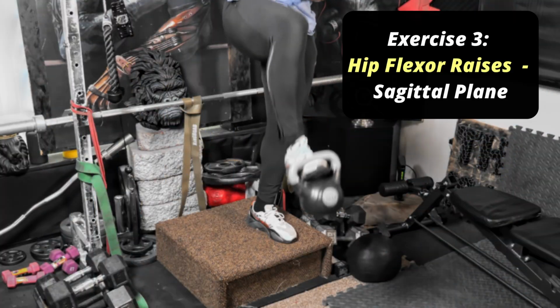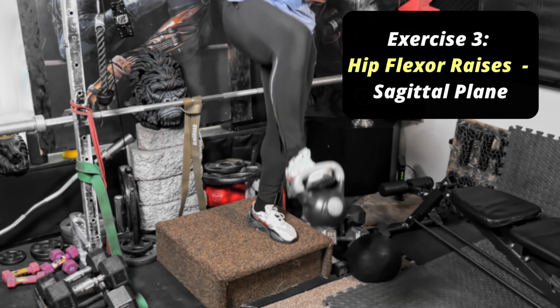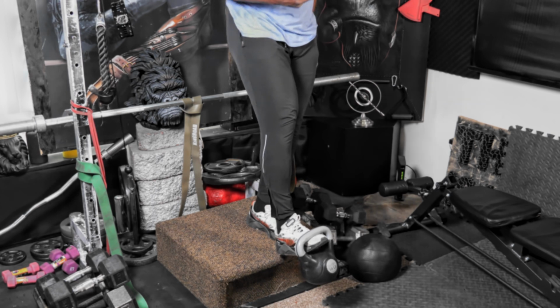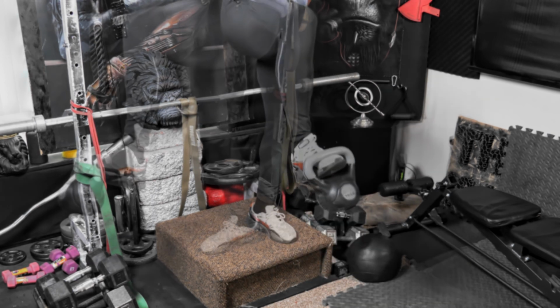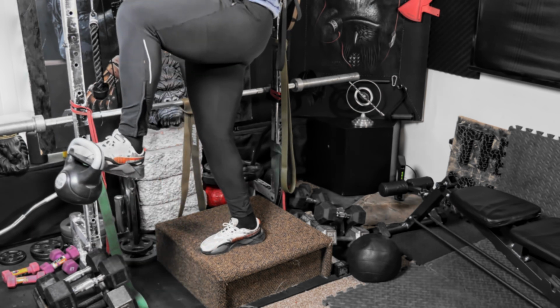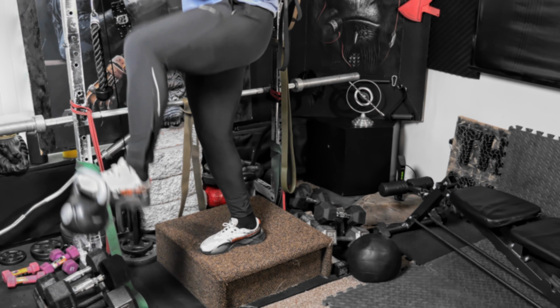Your hip flexors connect to your lower back and core muscles, so being over 50 and not training them is a huge mistake. Strengthening them can improve your core stability and your posture. Hip raises with a kettlebell is my go-to movement. 2 to 3 rounds of 8 to 10 reps on each side.